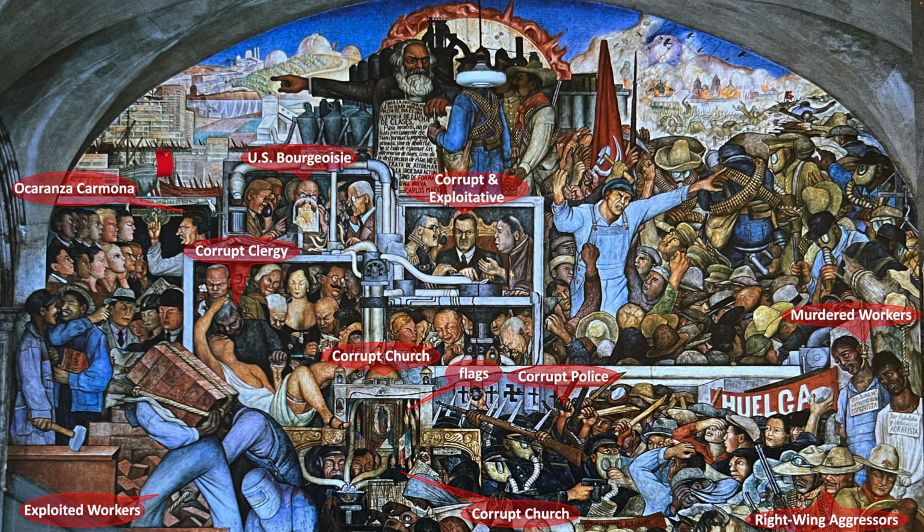Now just above is Fernando Ocaranza Carmona, the former rector of the National University, teaching students the doctrines of Mexican socialism. Far left, the images represent the two facets of public education: the people, represented by students at the Workers' University with Marx's Das Kapital under their arms, and the education of the ruling classes.